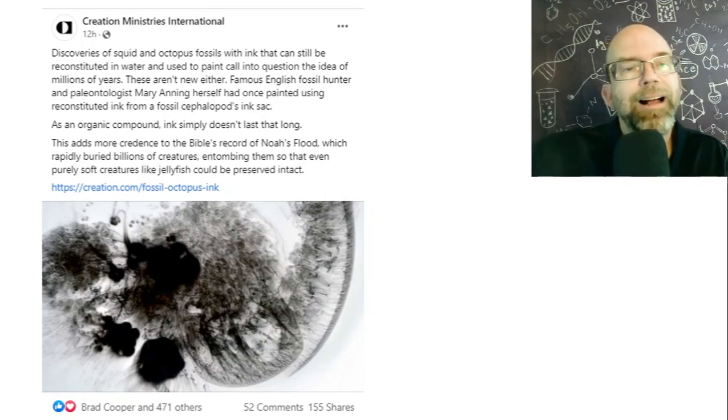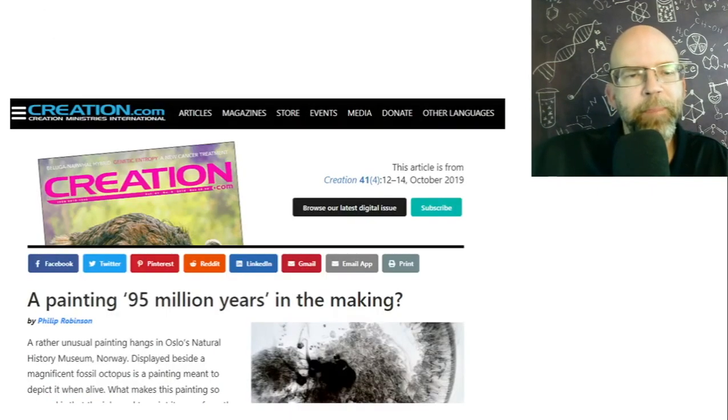All right, so I read this, and I said, there's my hemoglobin challenge number 2. Now, this isn't hemoglobin. We're going to be looking at melanin. And so it's a different biomolecule, but the hemoglobin challenge is about any misuse of soft tissue, fossilization of biomolecules.